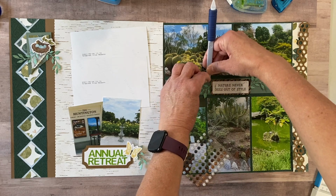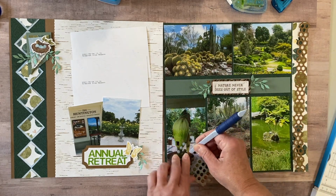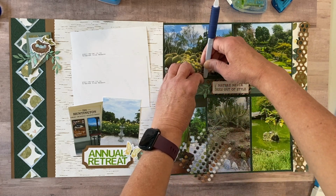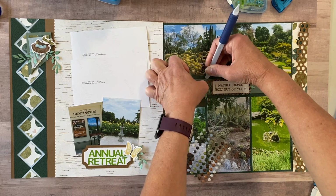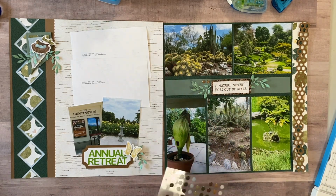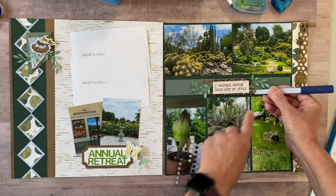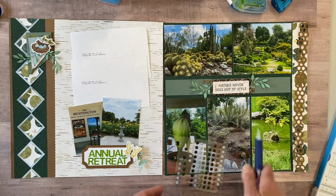So up here, I'm just going to put them off to the side, and I think I will put two. I'm not putting them down very hard right now, so I could readjust them if I need to as I'm finishing up. And I think I'll do something like this. So I have three over there.